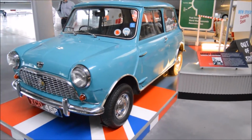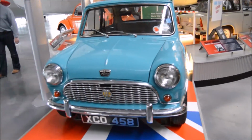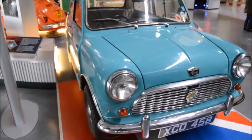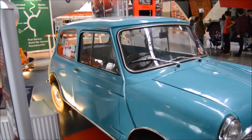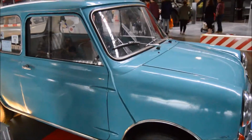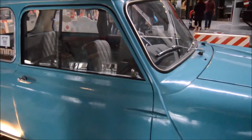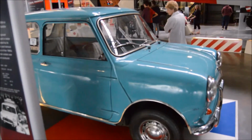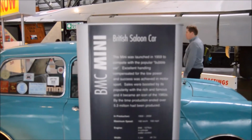I absolutely love old minis. My first car was an old Mini 900 and I pulled the engine out of it and put a 1500 Maxi engine in. Incredible. Split screen Mini. Love it. BMC Mini.